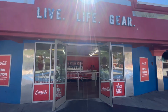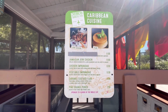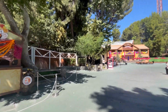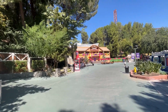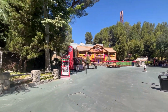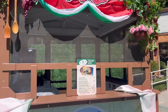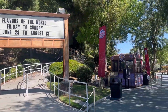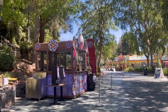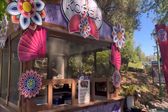For starters, they had a brand new food festival going on called Flavors of the World, which honestly looked fantastic. Unfortunately, we went on a Thursday, and the event only runs Friday through Sunday, so we did not have a chance to experience it or taste any of the food items, but we got a chance to check out all of the food booths and see all of the different food items they had on display. It looked really, really good. They had tons of different types of food, and the food actually looked good as well, which is crazy for Six Flags. Usually Six Flags is not known for having good food, but these look like very unique offerings, definitely not stuff you would normally find at a theme park.